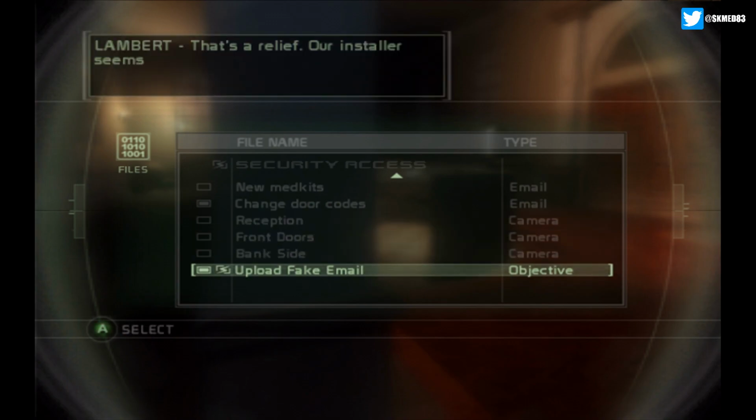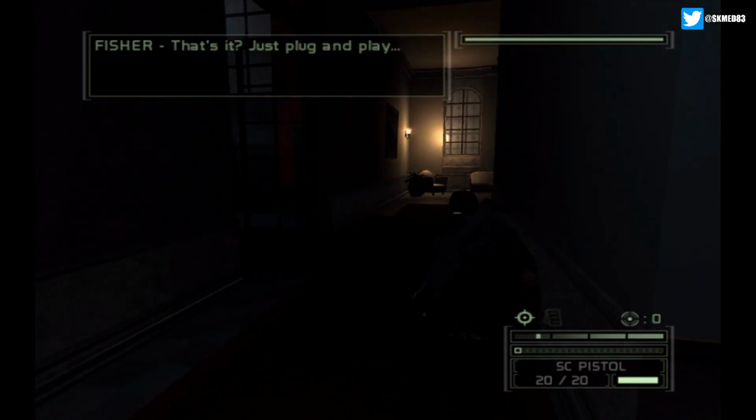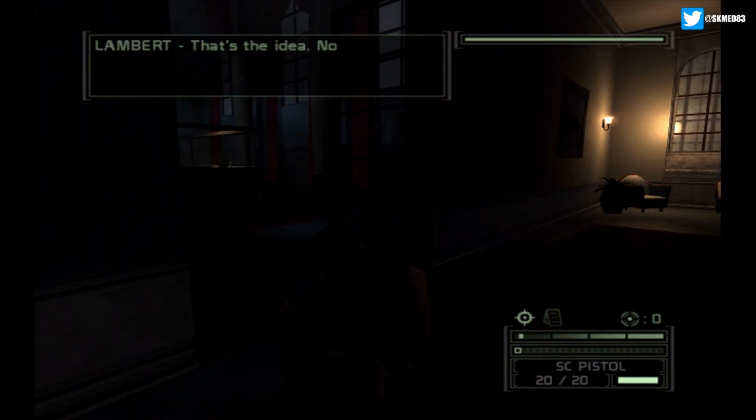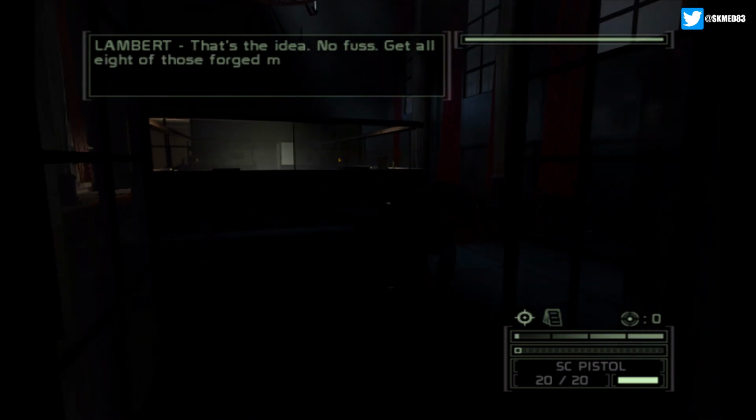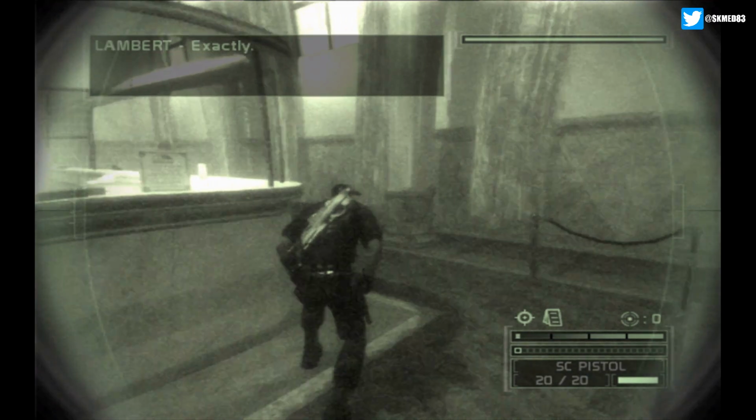That's a relief. Our installer seems to be compatible with their local OS. That's it? Just plug and play? That's the idea. No fuss. Get all 8 of those forged mails uploaded. Make the robbery look like an inside job. Exactly.